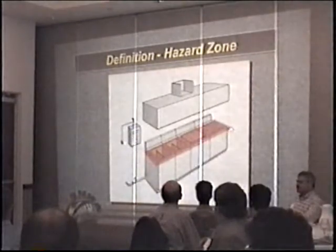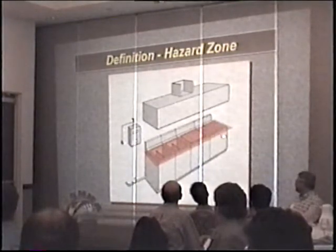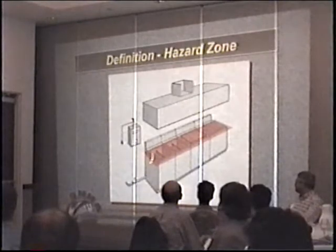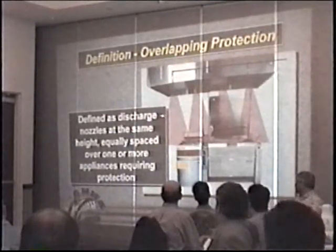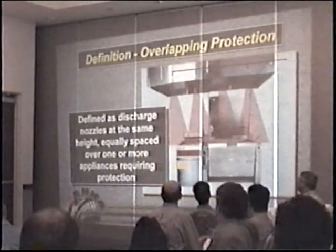Here's a picture of a hazard zone. This is cooking appliances. These would typically be 2 fryers, a griddle, and a charbroiler. This would be your gas valve down here. This would be your Ansul or Piranha Ottoman, your pull station here. This would be your nozzle configuration, which you can see the pipe coming out here.